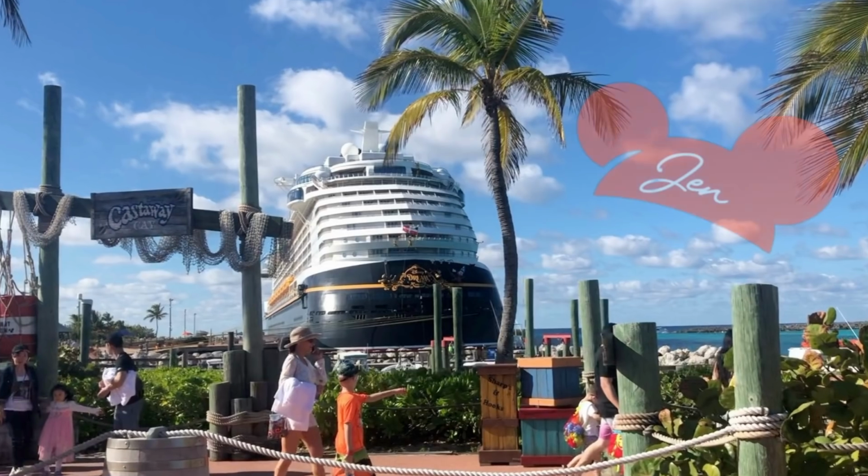Today we're going to talk about one thing and one thing only, and it's a really big word called embarkation, otherwise known as how you get on a cruise ship, and specifically how you get on a Disney cruise ship. And I'm really glad that you're here.